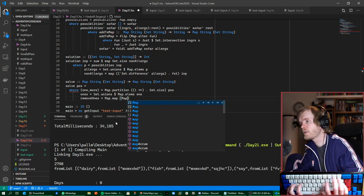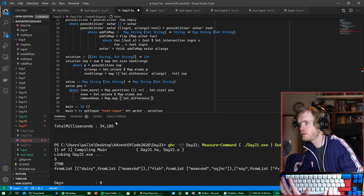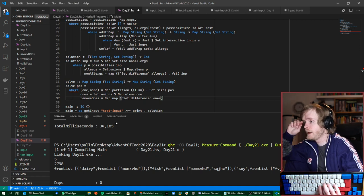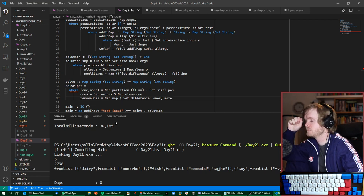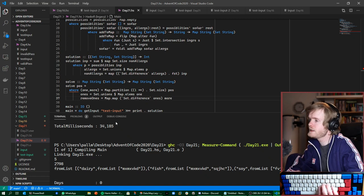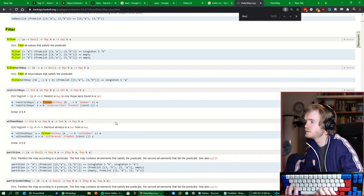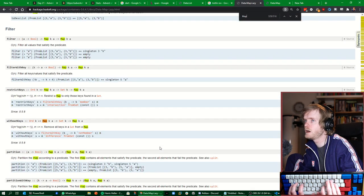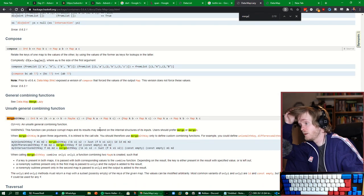So we say, we're gonna remove, set.difference of the one we're looking at, and we're gonna remove the single elements from it, right? Okay, and we're gonna map that over the more. And this is gonna be map.merge. Or we can say union, map.what is merge here? Unsafe. Okay. But that's okay.